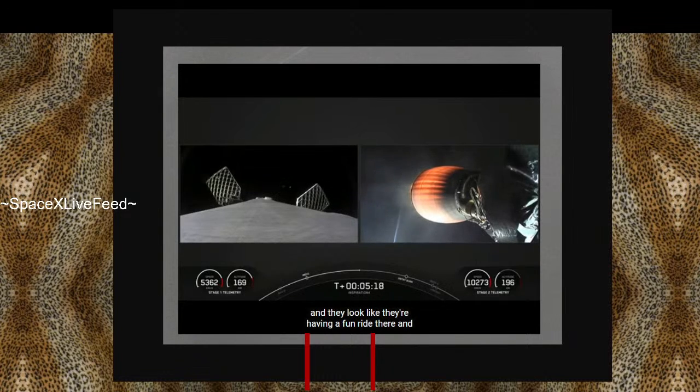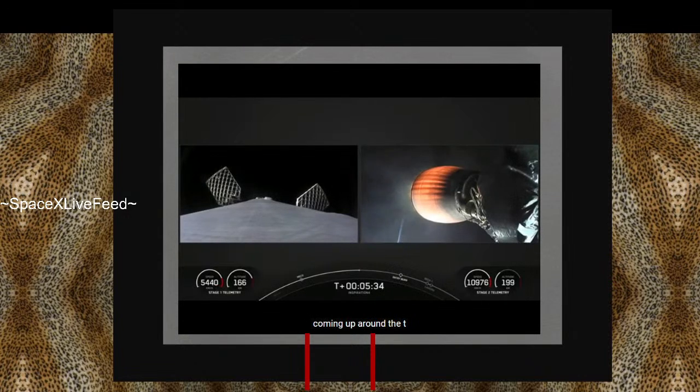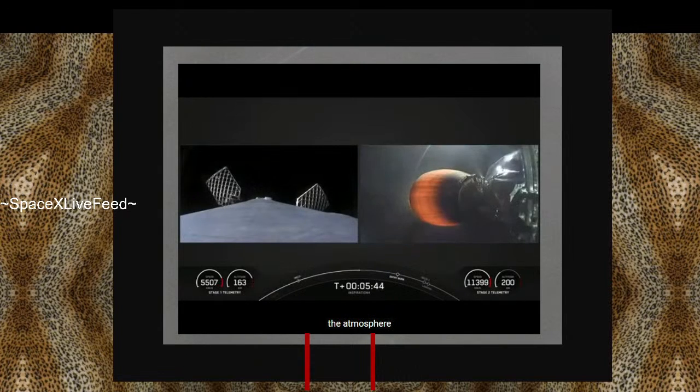And their journey isn't over. We've got about 7 more minutes until Dragon separates from the second stage. Yes, next milestone for this mission is actually going to be happening on the first stage. It's going to be performing a re-entry burn that's going to be coming up around the T-plus 7-minute and 30-second mark. That burn is used to slow down the first stage before it re-enters the denser parts of the atmosphere. A few minutes later, it will execute a landing burn and make an attempt to land on our drone ship that's currently parked in the Atlantic Ocean.